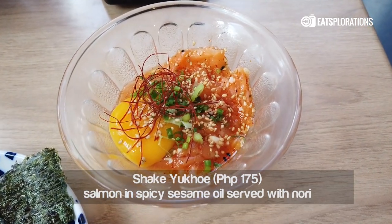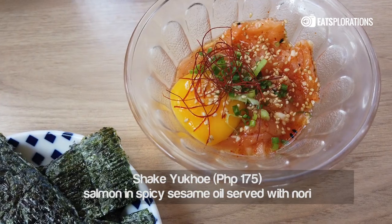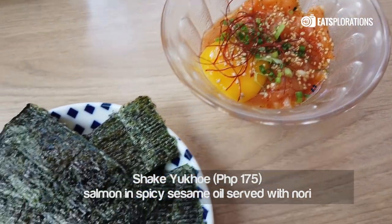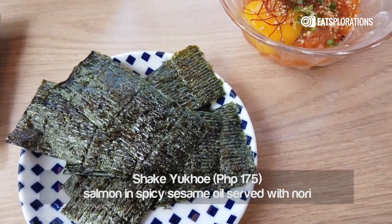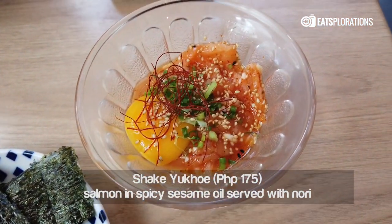Ito yung spicy salmon nila. Spicy salmon with spicy sesame oil kasi siya. May egg yolk, tapos meron siyang kasamang nori wrap. So I believe kung kakainin mo siya, kailangan mo ibalutin yung salmon sa nori.